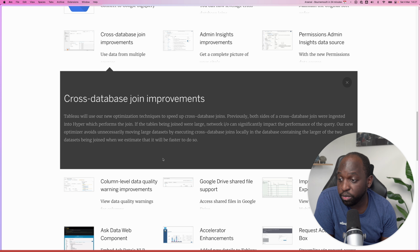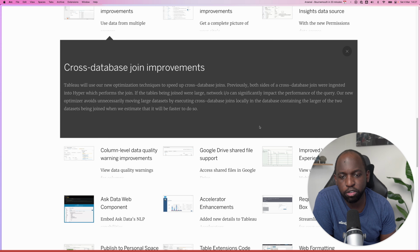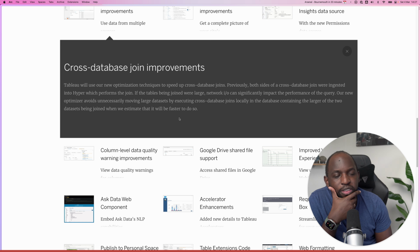Cross database join improvements. So this is sort of linked to Snowflake a little bit. Tableau will use our new optimization techniques to speed up cross database joins. Previously, both sides of a cross database join were ingested into the hyper, which performs the join. If the tables being joined were large, network I/O can significantly impact the performance of the query. Our new optimizer avoids unnecessarily moving large datasets by executing cross-database joins locally in the database containing the larger of the two datasets being joined when we estimate that it will be faster to do so.